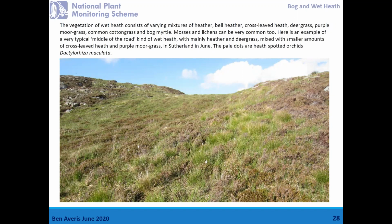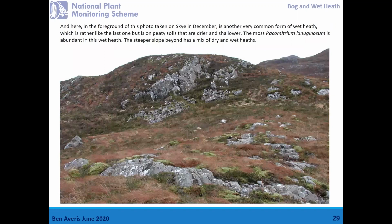So there's one photograph of some fairly typical wet heath. The next photograph, taken at a different time of year, because that photograph was in the summer half of the year with the orchid flowering. This is now in the winter. And there's heather and a lot of deer grass there. The deer grass has now gone that rich goldeny brown color, orangey brown, very distinctive.